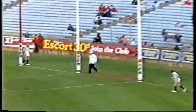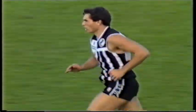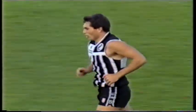Very good kick, straight through the middle. 3 goals, O'Brien. Port Adelaide hit the front. 11-10 to Torrens, 10-14 on Seven's big lead.